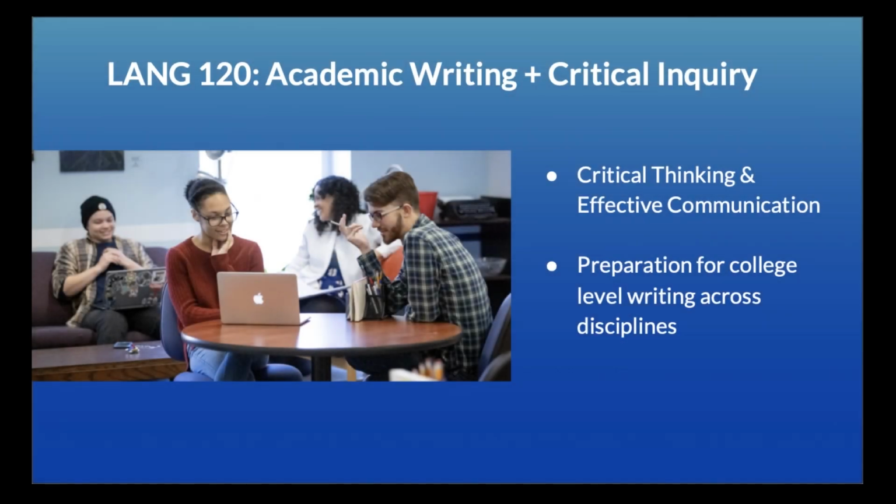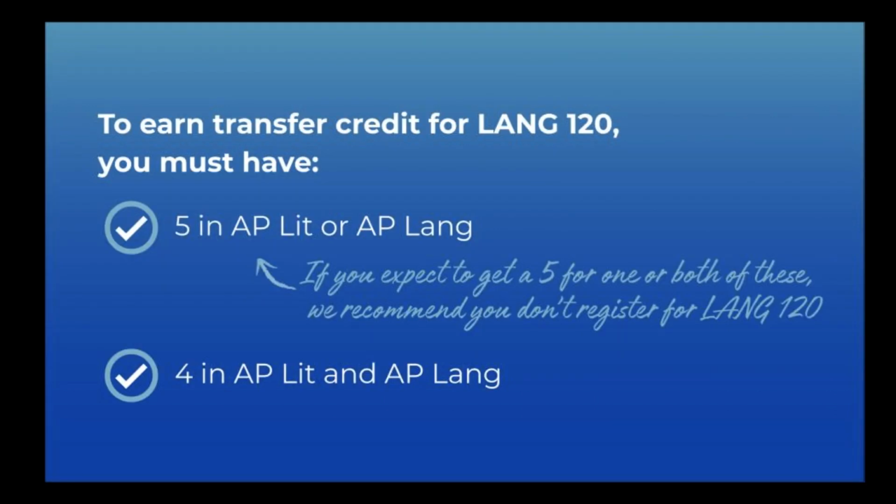Lang 120 is another course that is part of the first year experience. This class focuses on critical thinking as well as effective and appropriate communication. It will prepare you for college-level writing and also support your transition to college. Please know that you need to score a 5 in either AP Lang or AP Lit, or a 4 in AP Lang and AP Lit to earn transfer credit for Lang 120. If you expect to bring in scores for both of these AP classes or a 5 in one of them, we recommend that you don't register for Lang 120 for your first semester.